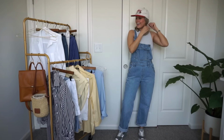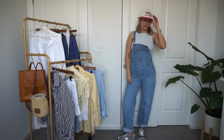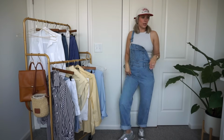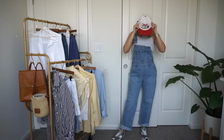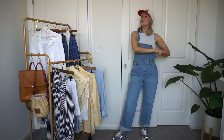Cute! I like it. What do we think? It also looks really cute with some red sneakers to match the red hat, but I think this is kind of good. So, this is look number 1. Very basic, very simple, but kind of cute with the hat and the sneakers. I like the sneakers with these a lot more than I thought I would. So look number 1, let's move on to look number 2.